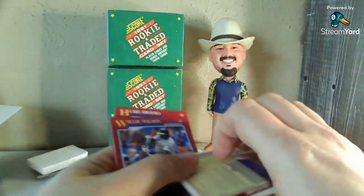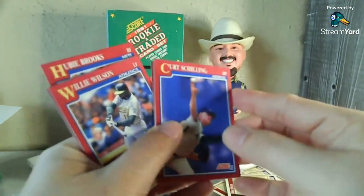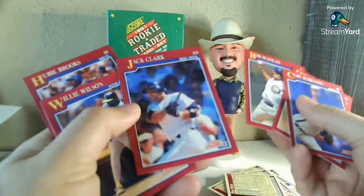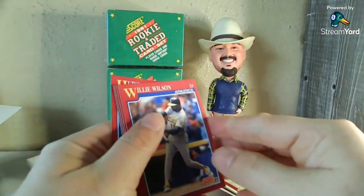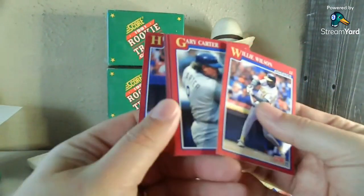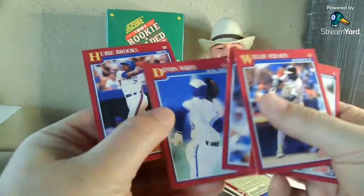I think one of the fun things on these sets is looking at guys who are just at the very start of their career, like Curt Schilling, and then you have a lot of guys that are at the very end and just hanging on, guys like Jack Clark, and in my hand, Willie Wilson. His career was probably winding up at this point. I don't remember how long he played. Gary Carter, another example of that. So Dante Bichette, just starting his career before he got to Colorado.